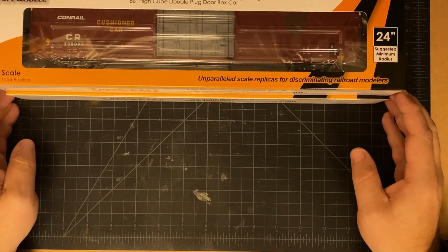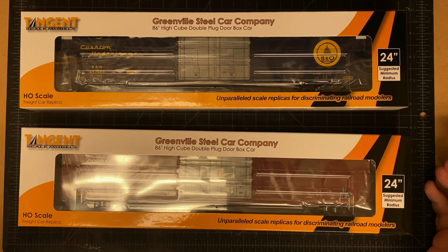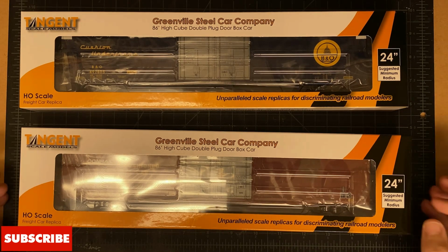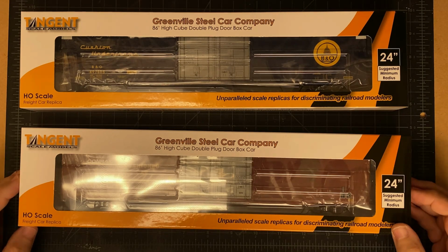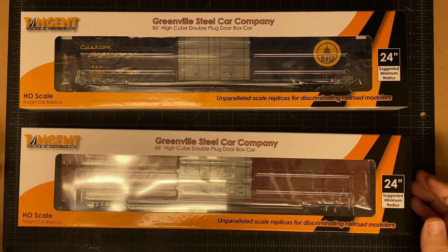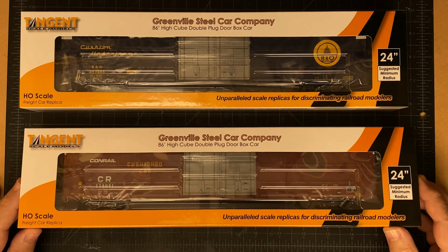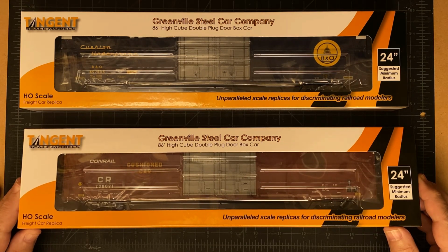All right, so I guess we're going to go on with just these two for now. I had actually gotten one or two Tangent cars from the last run, I guess the first run that they did of these particular 86-foot boxcars that were used for auto parts. But what really drew my attention this time was actually this particular car, which is decorated for Conrail, but decorated in such a way so that it looks like it's just after the merger.